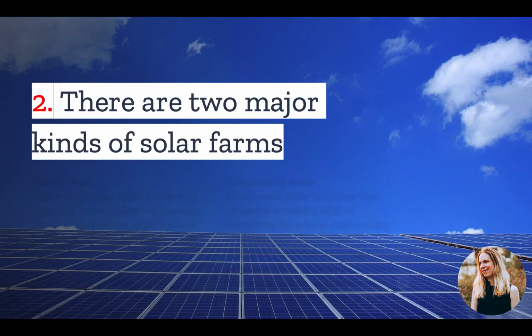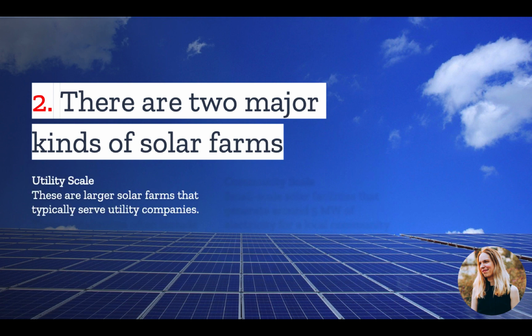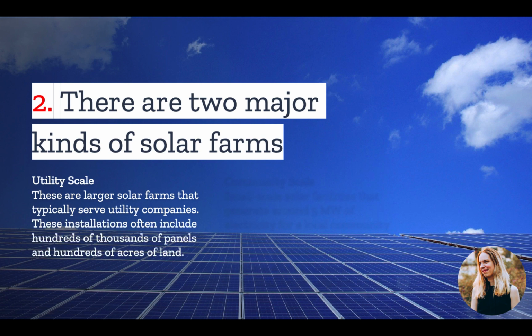Number 2, when we're speaking of solar farms, we're usually talking about one of 2 different kinds. A utility scale kind, which is the version that we usually hear about in the news. These are very large solar farms that typically serve utility companies. The installations include hundreds of thousands, if not millions, of panels and cover hundreds of acres of land.